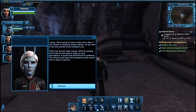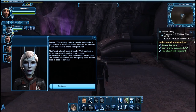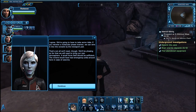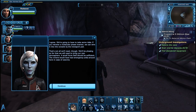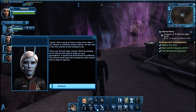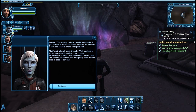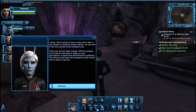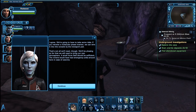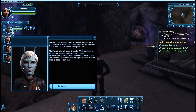I agree, we're going to have to take some risks. If you retrieve a molecular phase inverter, we can wire it to the console by the transport pad. That's not all we'll need though. We'll be phasing so far that we need to bring our own atmosphere. A small force field should be sufficient. The miners would have had emergency units around here in case of cave-ins.